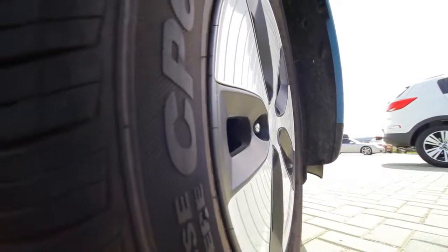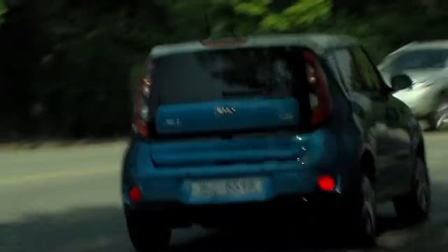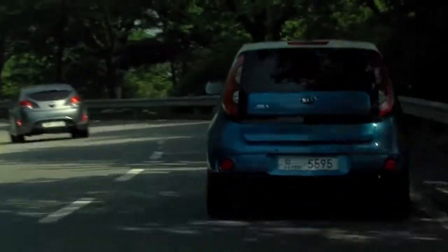The Soul EV is equipped with a low resistance tyre and its grip is slightly less, but considering the car's main use and purpose, it's a smart compromise. To be honest, I can't feel any difference.